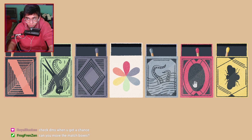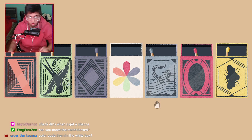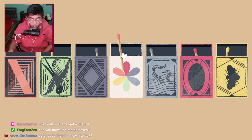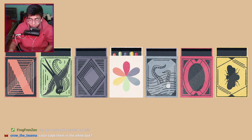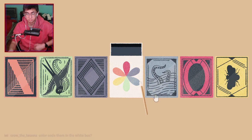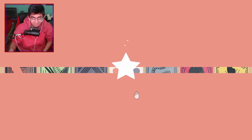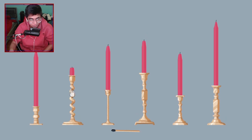Can you move the matchboxes? No, I cannot. Jazz, I will check later after stream. Color code them in the white box. Let's try that. Boop, bop, beep, boop, bop, beep. Okay. I guess we just had to make a white one that can have a bunch of different colors. That's cute. That's cute and cool. I was gonna say both at once.